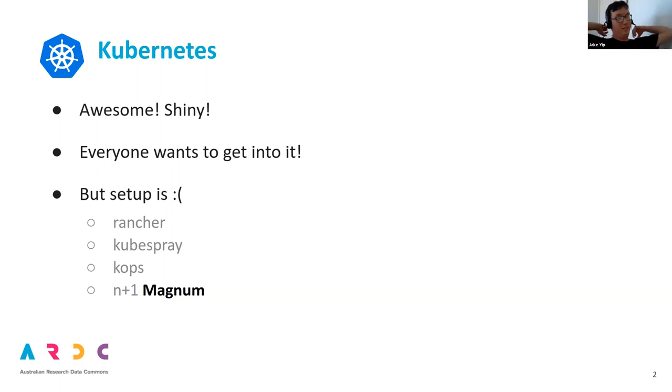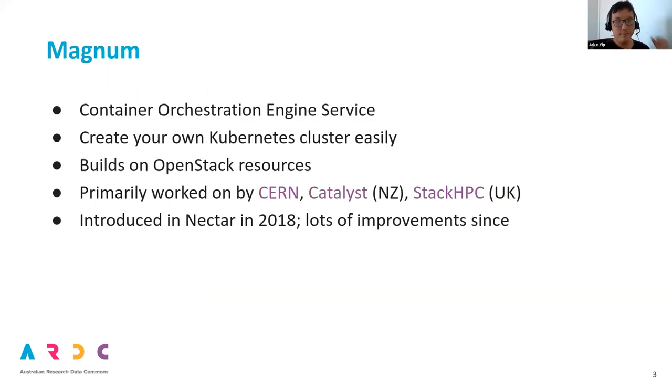Not really, but later on we'll see why we adopted Magnum to provide Kubernetes in the Nectar cloud. Magnum is a container orchestration engine service. It allows a user to create a Kubernetes service easily from a dashboard without really needing to learn about Kubernetes.